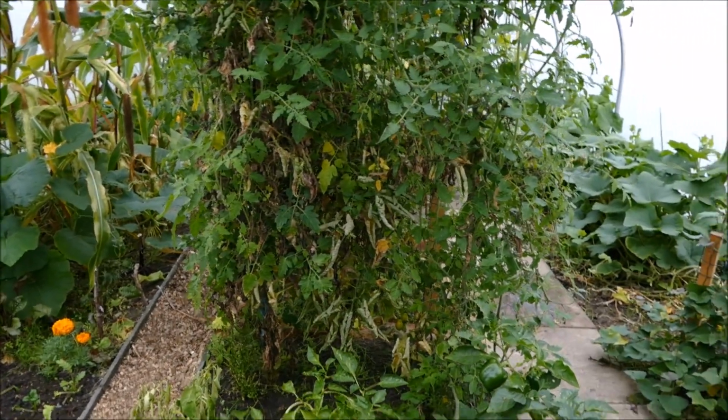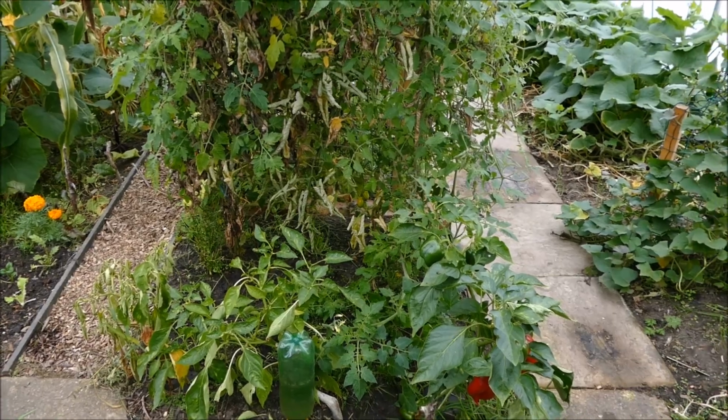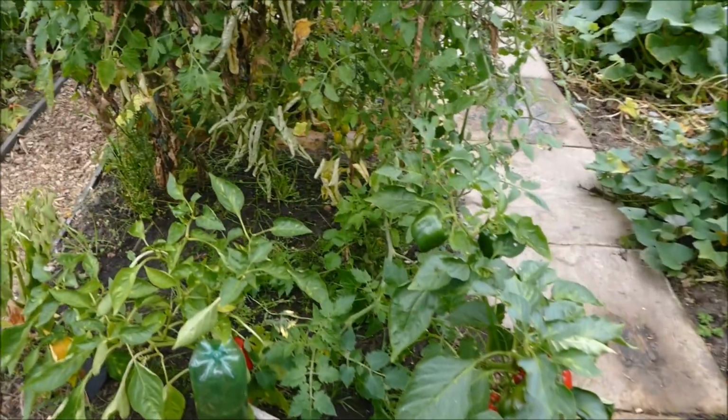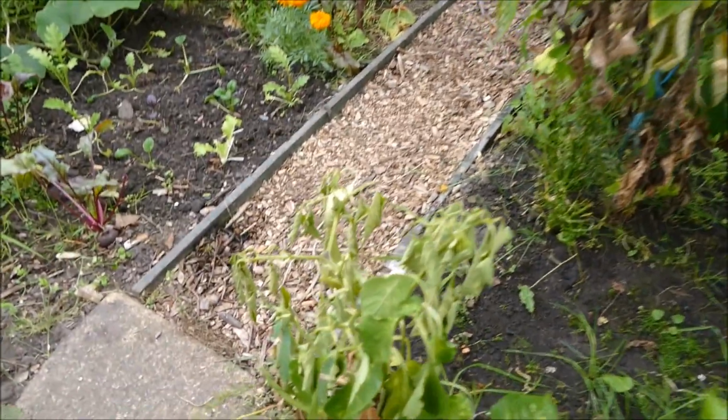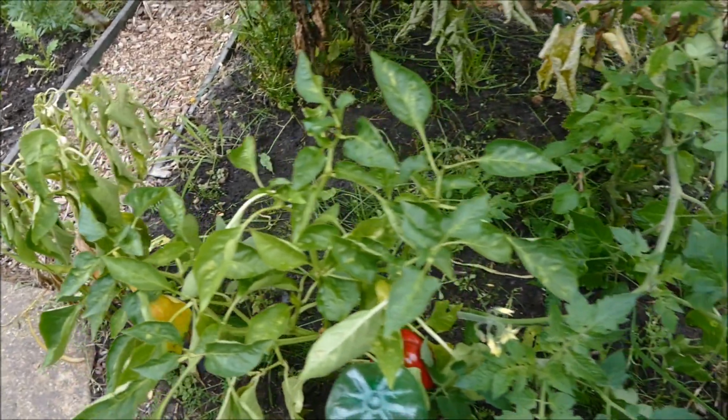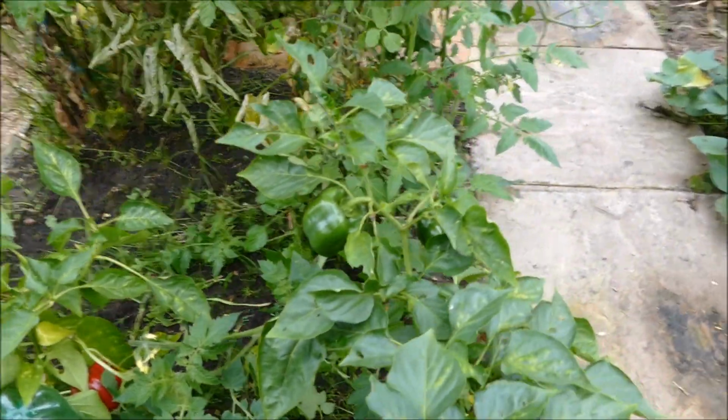So coming through to the centre of the polytunnel, you can see the peppers here. They've done quite well for my parents this year. They've had a good crop of peppers. For some reason this one's died off already. I'm not sure why that one's decided to die, but they're looking a bit sickly now. And most of the peppers have been harvested, but this one at the end is doing particularly well still.